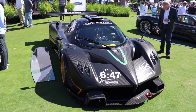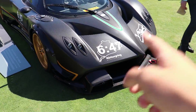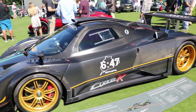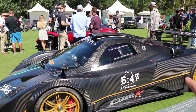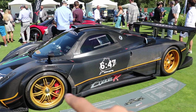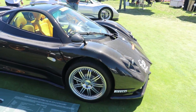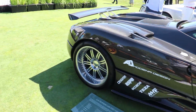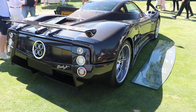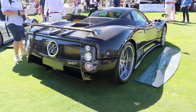Next to that, we have a Zonda R, a full-on track Zonda R, that set the Nürburgring 6:47. I love the bronze wheels with the full carbon. All these cars have so much carbon fiber on them. It's absolutely crazy. But probably my favorite car that's coming up here that is fully carbon fiber is the classic Zonda F. This is like the childhood Zonda of mine that made me completely fall in love and see these things as so badass, because this angle right here of the Zonda, it's just like, oh, how can you not?